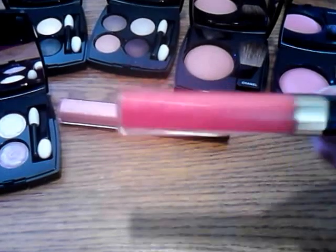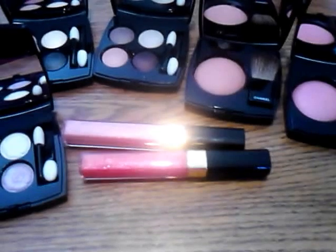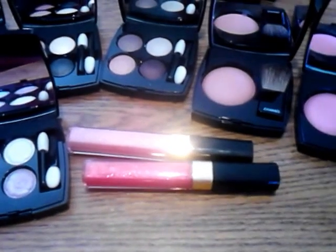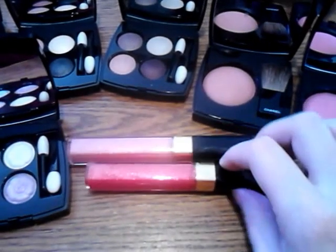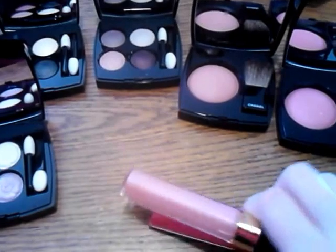But I saw this when I was in Nordstrom. I saw it on a little display, and I just had to pick it up. I grabbed the girl. I was like, do you have this in stock now? Because they were out of stock before then. She was like, yes, we have 3. I was like, well, yay. So I got that. So those are my 2 little Chanel glasses.